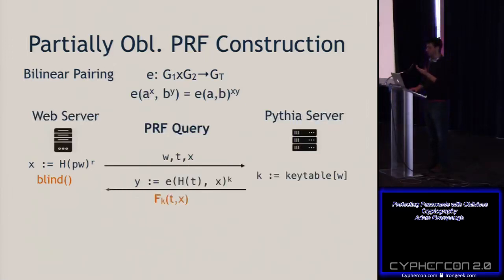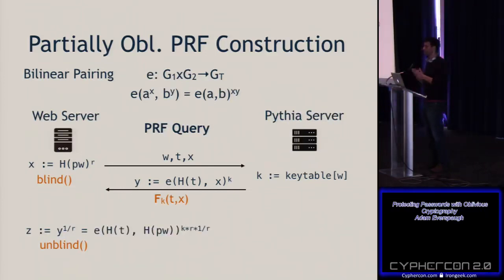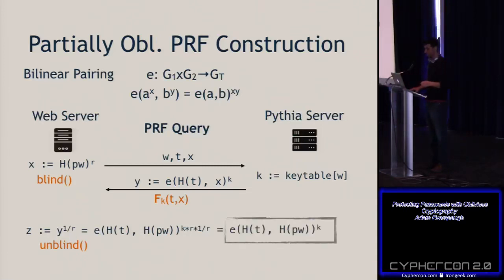Send this to the Pythia server, and then the Pythia server applies this keyed PRF. So we take the value X, we hash the value T, and we run it through the bilinear function, we raise the whole thing to the power K. And then the unblinding function is really simple. We take the inverse of R and we raise the result to that. And if you write out what this looks like, you'll see that the blinding factor and the unblinding factor cancel out naturally. And what we're left with is a deterministic computation using the inputs we wanted precisely, so the password and the user ID, all raised to the power of some secret key K, and that secret key K is known only to the Pythia server. Okay, so that's enrolling a new user and verifying a password.